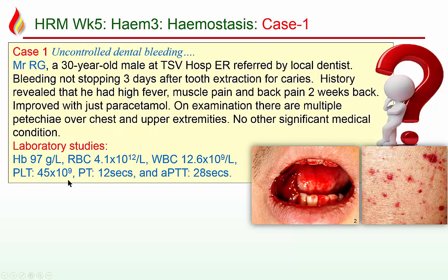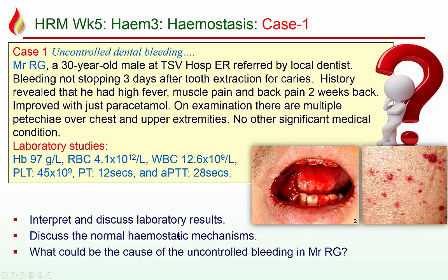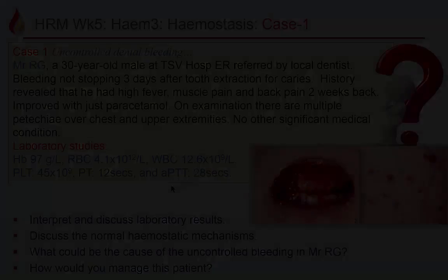Investigations, I have given both CBC and coagulation studies. So please discuss in your home group, interpret and discuss laboratory results. What are the normal hemostatic mechanisms? What could be the cause of uncontrolled bleeding in Mr. RG? And how would you manage this patient?